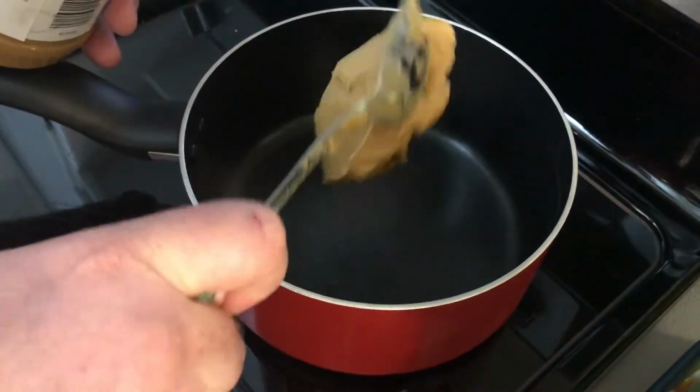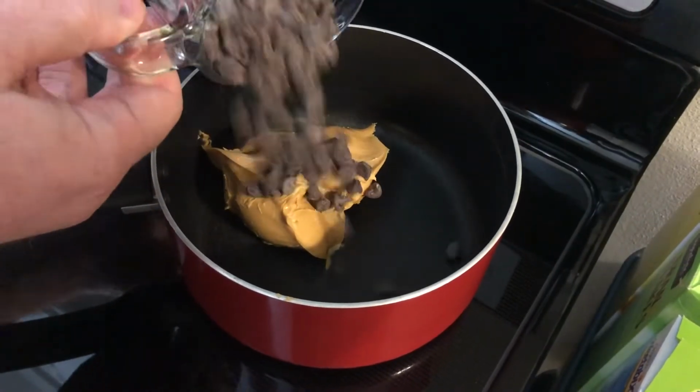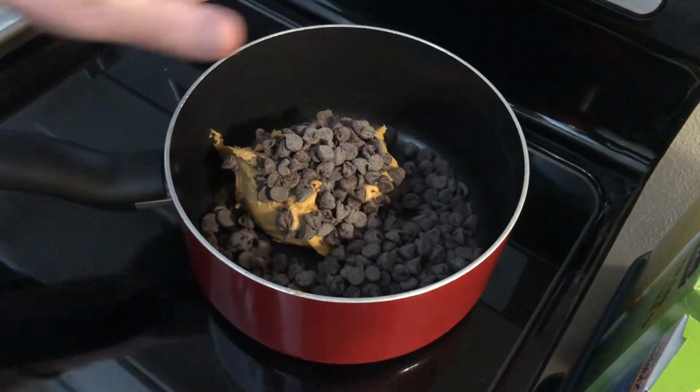Grab a pot. 1 cup of peanut butter. 1 cup of chocolate chips. Start melting it. Now you need a pack of ramen noodles, soy sauce flavor. Just kidding, you could use any flavor. We're throwing away the packet. Bye-bye. I'm crushing that bag and putting it in a bowl.